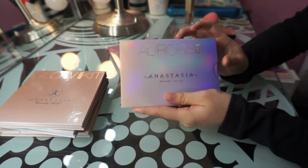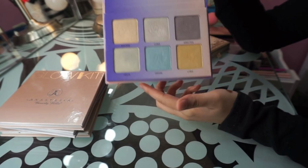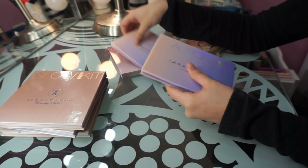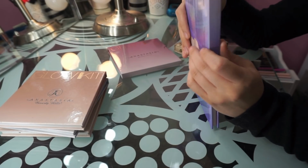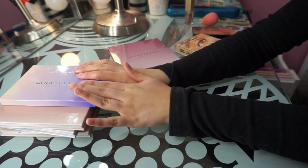And then I also have this Aurora kit, and it's just colorful. I like this one for a pop of color. Like when I do a blue smoky eye, I mix it with a highlight, and whenever I put it on top of any highlight, it just shines blue, or whatever color. I think this one's really good if you know somebody that's into makeup and they don't have really colorful highlights. That would be good.